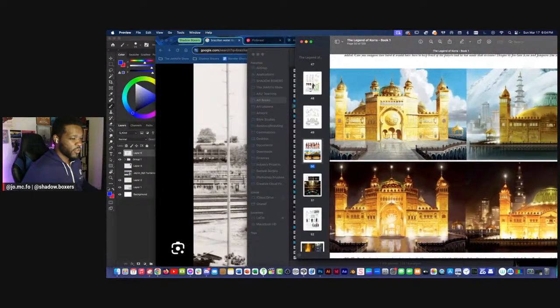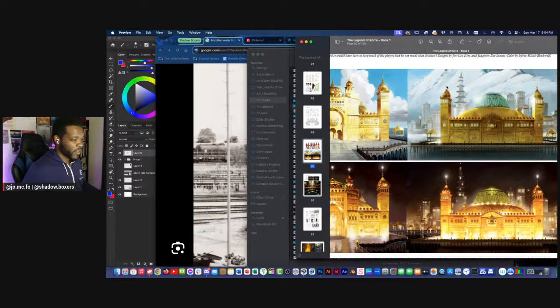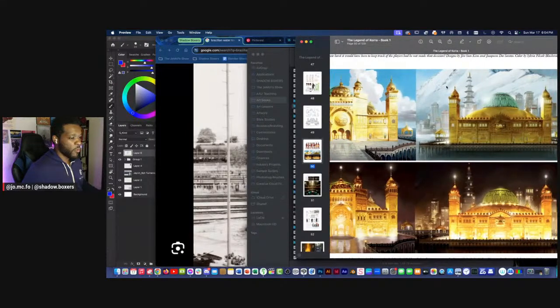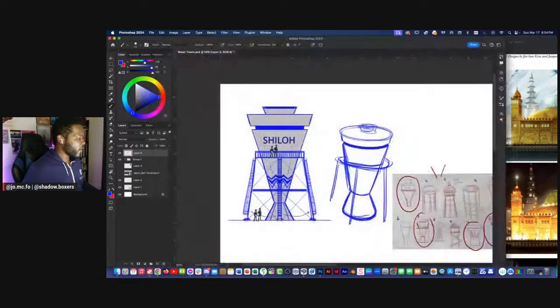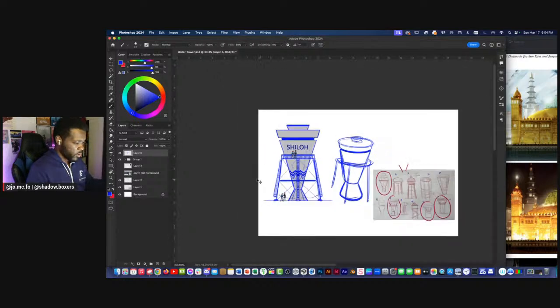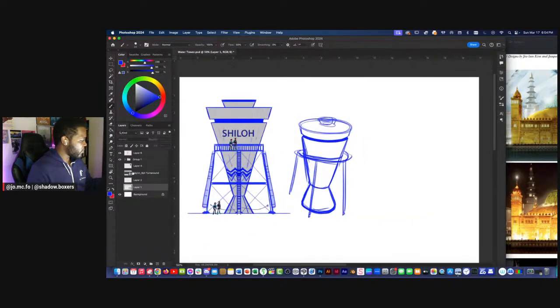They have the front and the back design at day and nighttime. So this is basically what we can do. Although, to be fair, it's probably going to be the same on all four sides, but I want to do this version kind of cleaned up. And then I also want to do a more three-quarter version. So let's do that. I don't think we need this anymore.